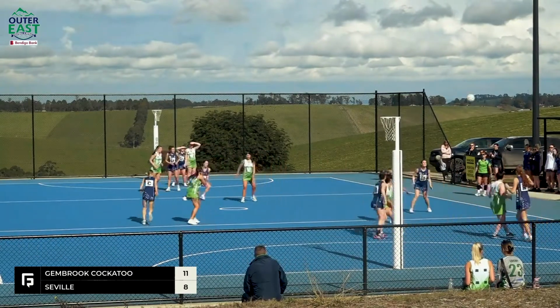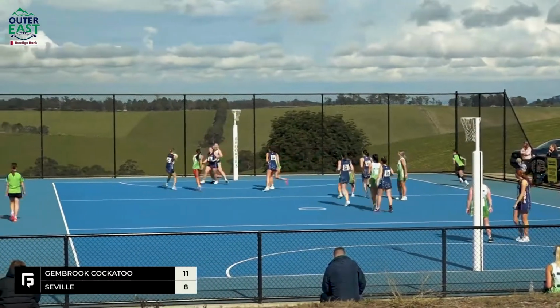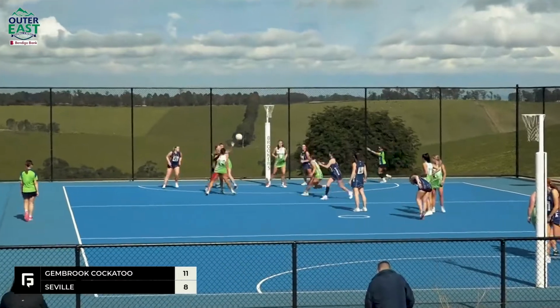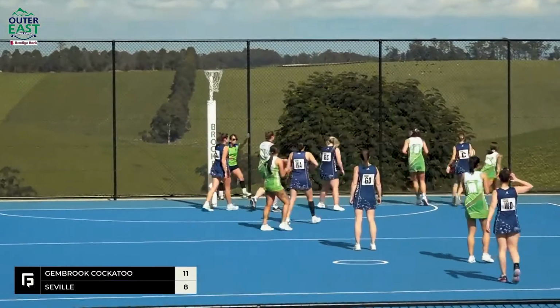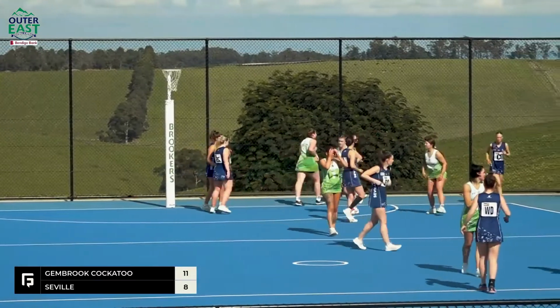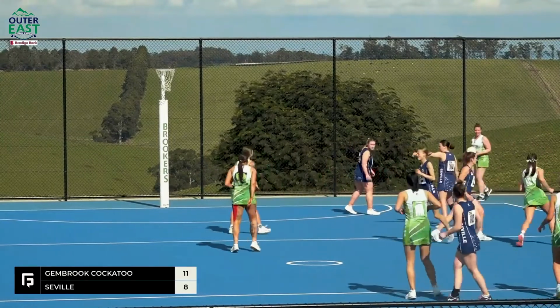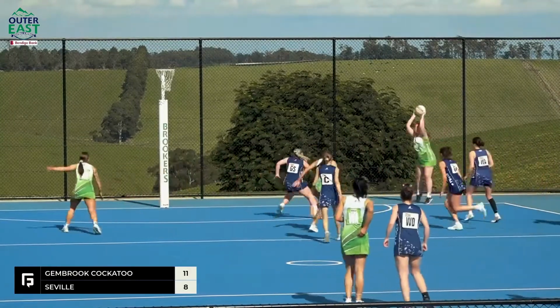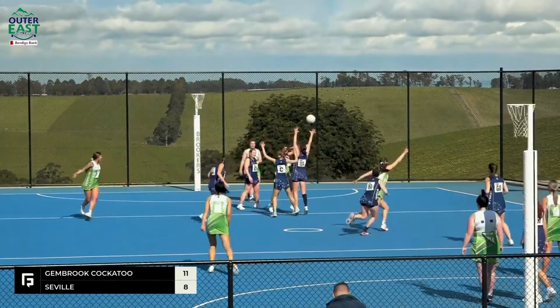Now it's Pinnock once again. Pops over the top. That's a pretty good pass to Baker. Baker long to Bayliss. Got it to Mini. Mini went back. That was a pretty good pass that time. Got it to Bayliss. And the ball spills out of bounds, so the Gembrook Cockatoo defence holding up here for the time being. They've done this pretty well. So probably not the start anyone was expecting. Long pass to Ladner. Ladner, short one.